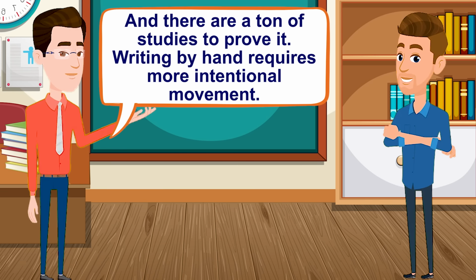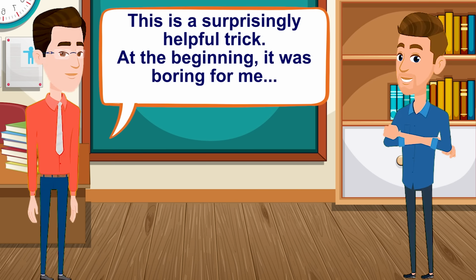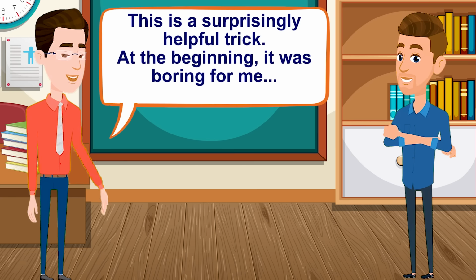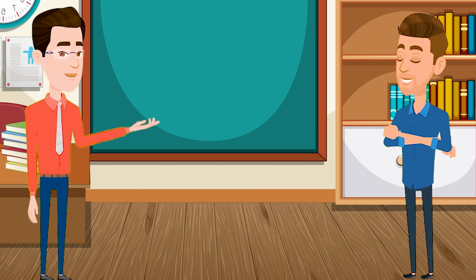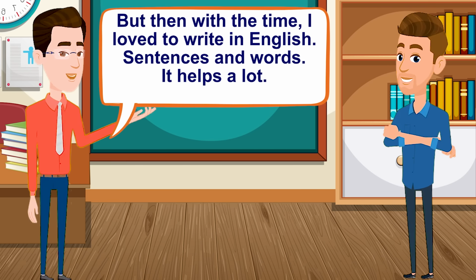Writing by hand requires more intentional movement. This is a surprisingly helpful trick. At the beginning, it was boring for me, but then with time, I came to love writing in English, sentences and words. It helps a lot.